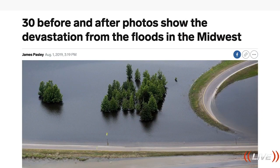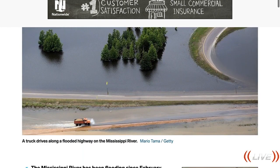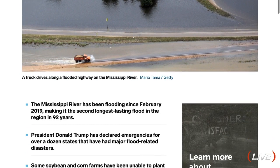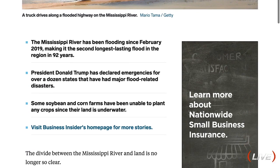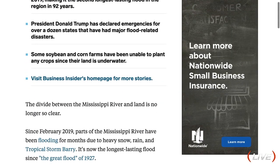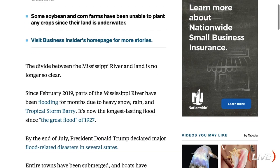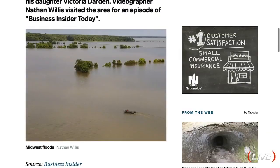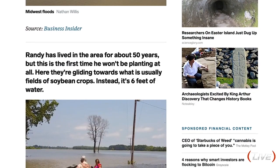Let's hope. 30 before and after flood photos here in the Midwest. Mississippi River has been flooding since February of 2019, making it the second longest lasting flood in the region in 92 years. President Donald Trump has declared emergencies for over a dozen states that have had major flood-related disasters. Some soybean and corn farmers have been unable to plant any crops in their land since it's underwater. Some interesting photos here of the area we're talking about.